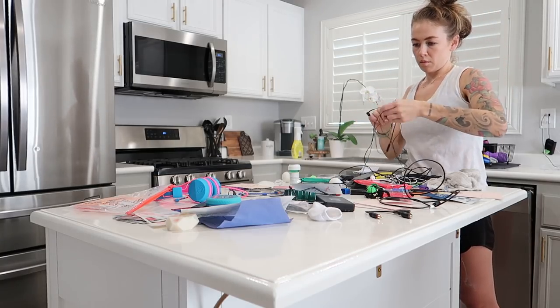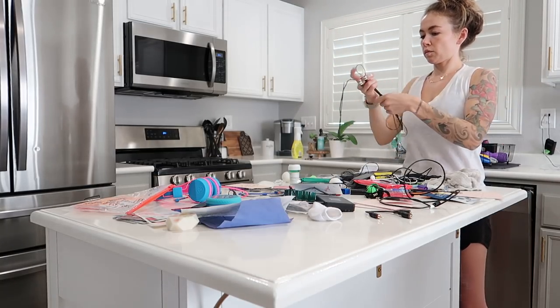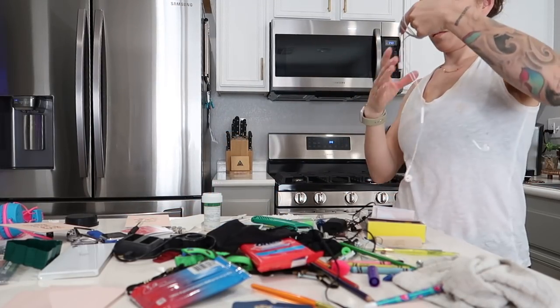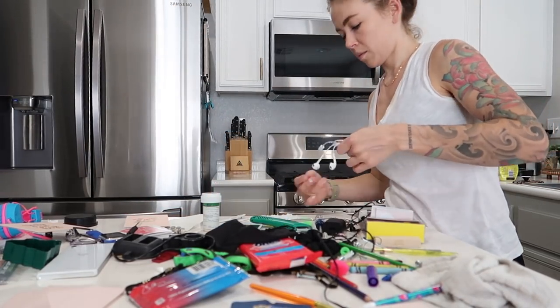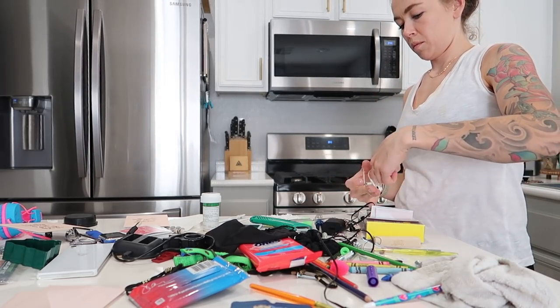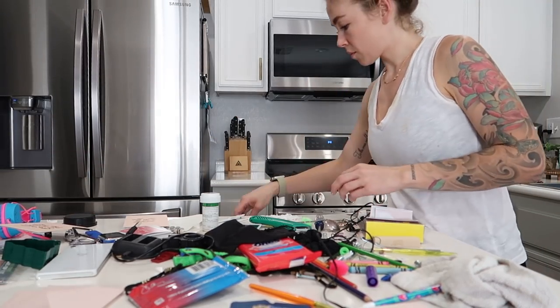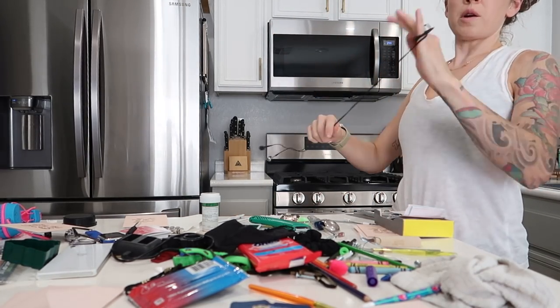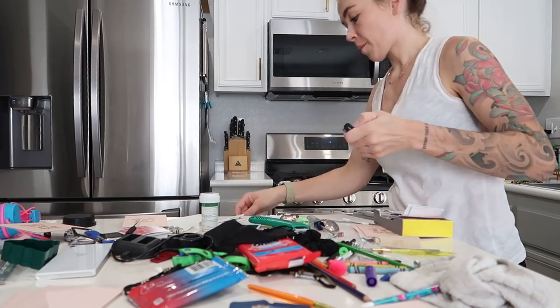So I'm trying to work on that and I'm going to just wrap all of the headphones up tightly and then I'm going to put a rubber band around them so that they're not opening up and getting tangled again. And then I'm also going to move all of these things upstairs to my desk drawer where I have a bunch of other electronic stuff so that they're not downstairs anymore getting all tangled, and the kids can't get to them.